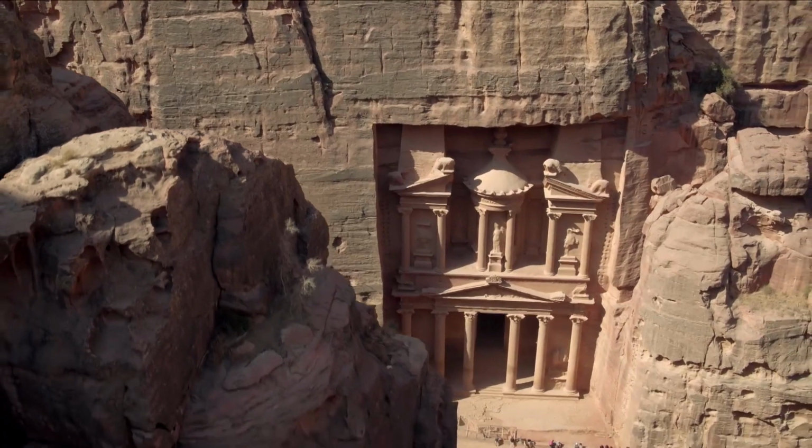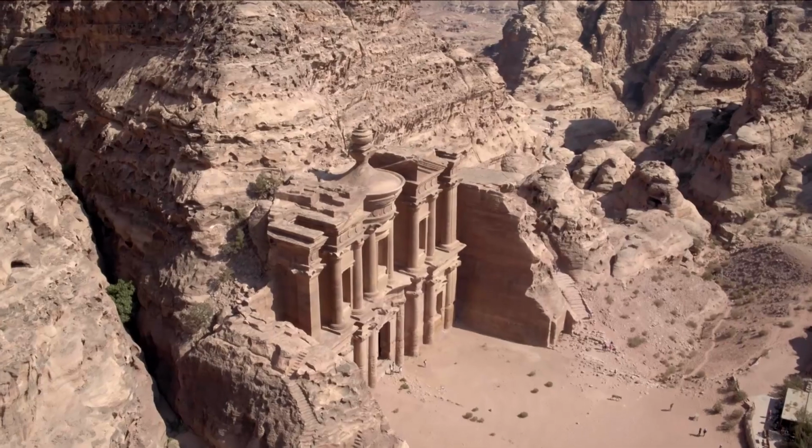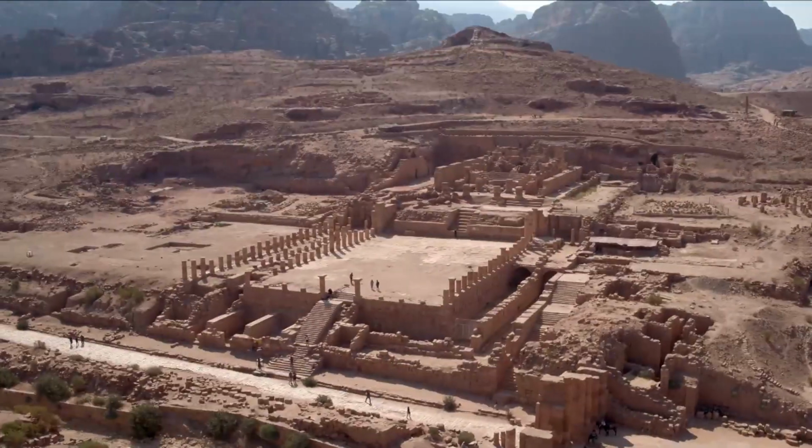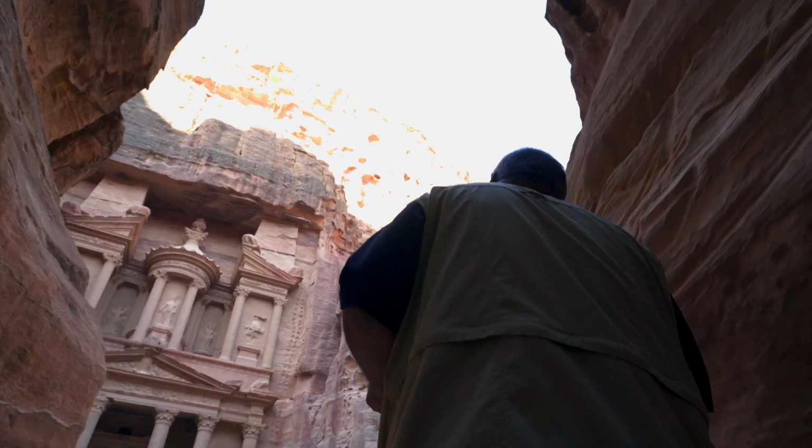What's fascinating about the culture of the Nabataeans is that in less than 2 centuries, they built an exceptional city. A blend of extreme luxury and exuberance that makes Petra so wonderful.